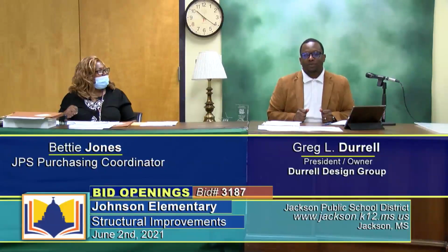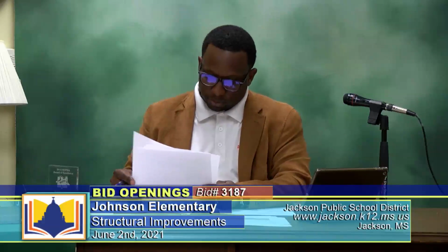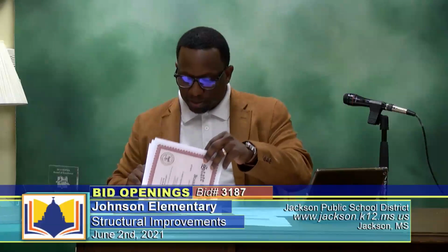The first bid is from Ewing and Ray Foundation Services. Certificate of responsibility is 02365-MC. Proposal forms are present. The proposal form is signed. No bid bond is present. They are a resident contractor. They acknowledge the receipt of Addendum 1. Contract time is given at 90 calendar days.